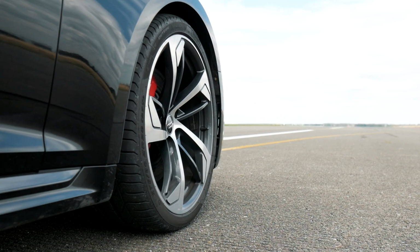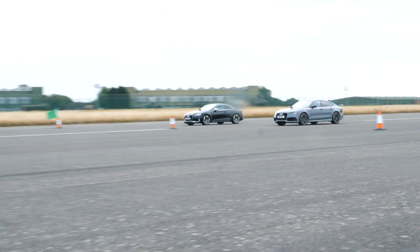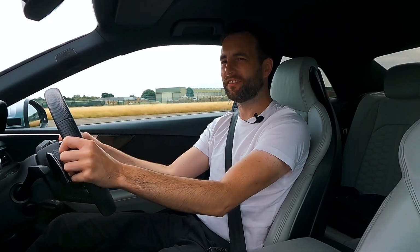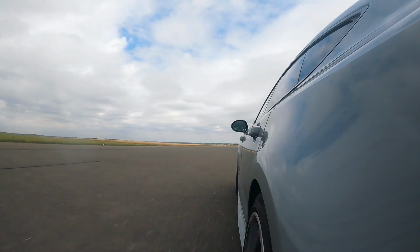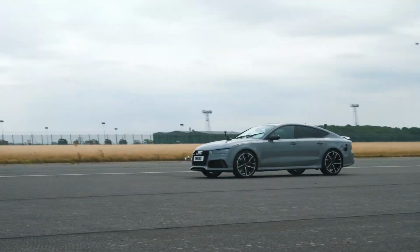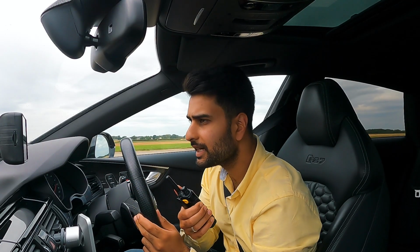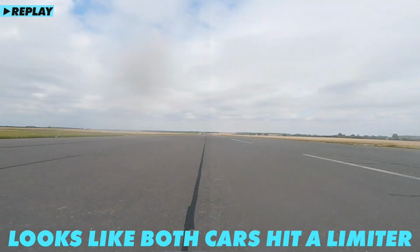This next test is a flying mile, where power is everything. I could only see this going one way. 110, 120, the RS7 is going. 140, 150, 160, and brake. What was your maximum speed then, Shahid? It says 159. Okay, I'm not far off you then. It starts leveling out. Mine's at 158.5.